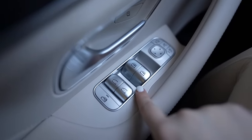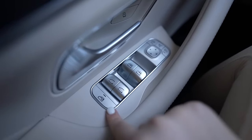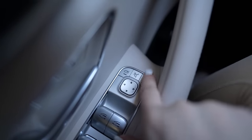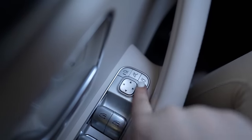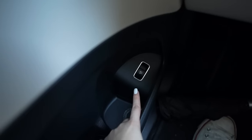This is my window control. I do have the automatic where you just click. This is to lock my windows so nobody could put them up or down. This is for my side mirrors. You basically hit each one and then you're able to move your mirrors around. I have some storage down here and I just have an umbrella. That little button right there opens my trunk.